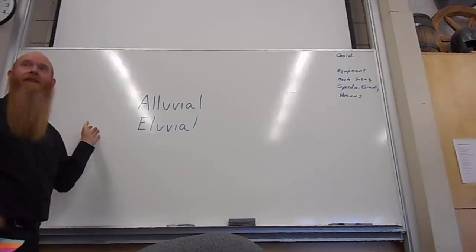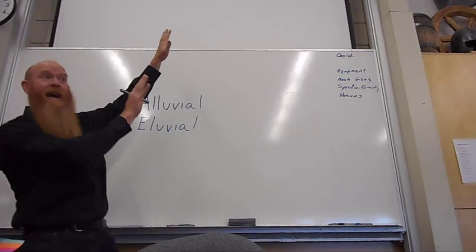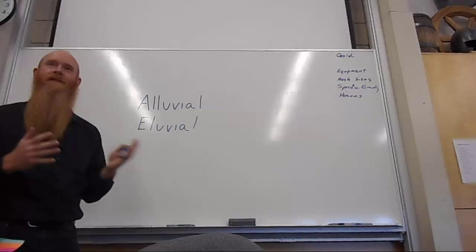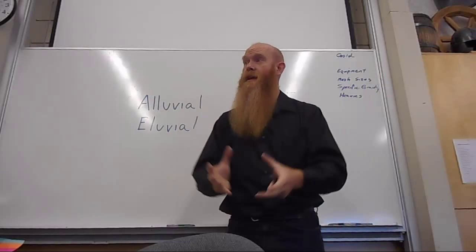Now, gravity may have taken over a bit with eluvial. It might be eroded out of the side of a hill and fallen down, but it hasn't yet got far enough down that it gets into a stream bed. Eventually, it will, because erosion always keeps taking things downhill. Over time, it will find its way to the bottom, which will be in a river.